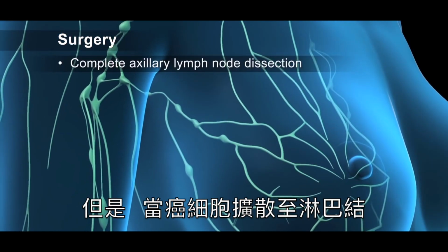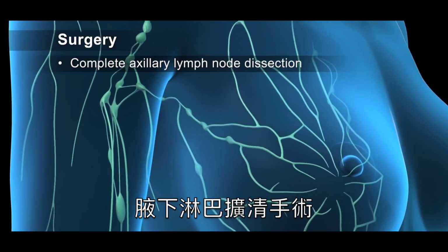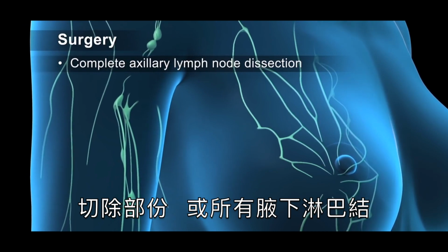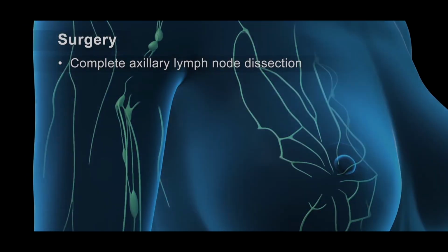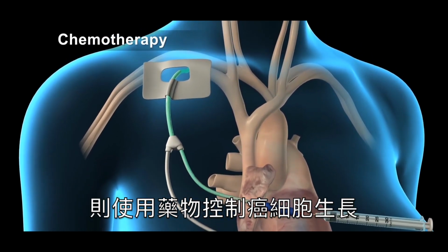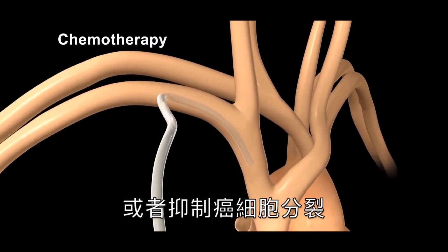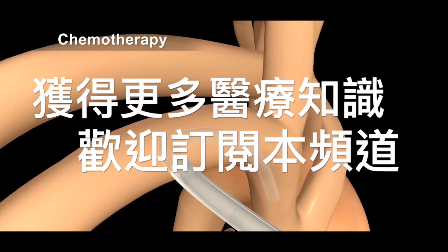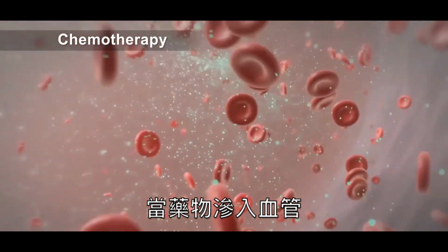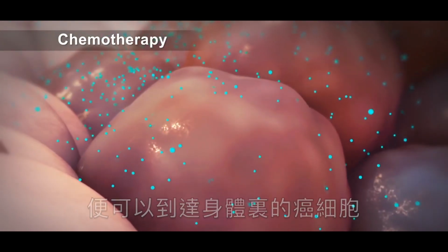However, if cancer has spread to these lymph nodes, a complete axillary lymph node dissection, or removal of most or all of the lymph nodes in the armpit area, may be recommended. Chemotherapy is a treatment that uses drugs to stop the growth of cancer cells by either killing them or inhibiting their cell division. Once the drugs enter the bloodstream, they can travel and reach cancer cells throughout the body.